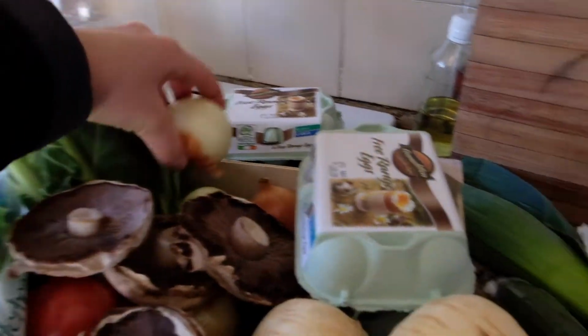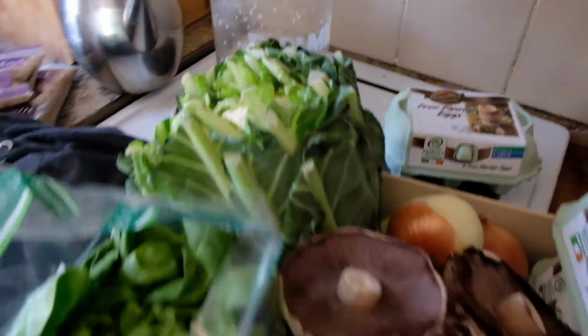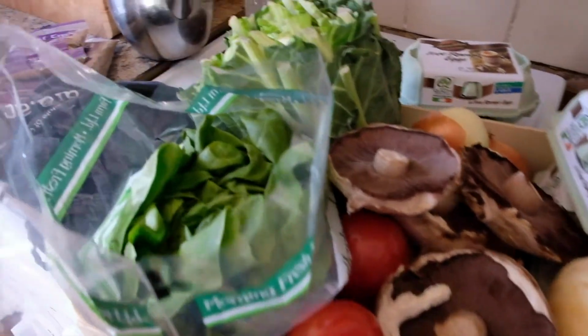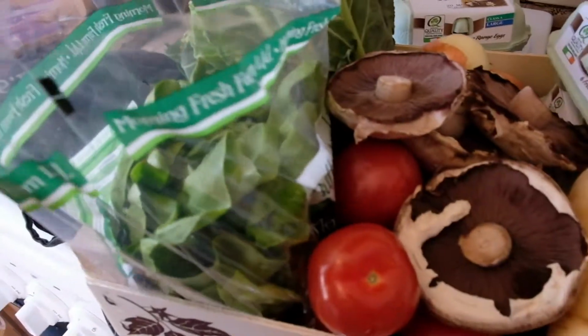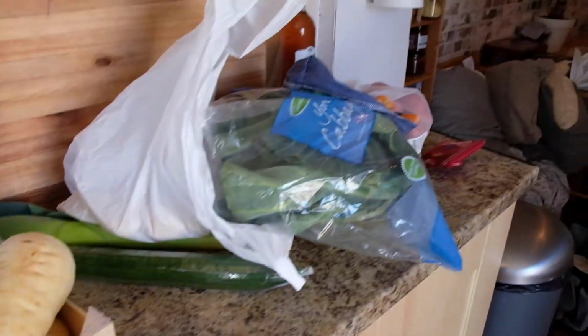Lovely fresh Irish onions. We've got nice lovely cauliflower there. We might make some more cauliflower wings. We love some cauliflower wings. Some nice lettuce. Again, that's in plastic. And yeah, that is pretty much it. That is my grocery haul.